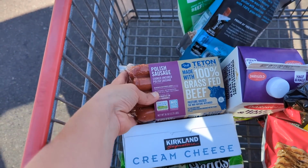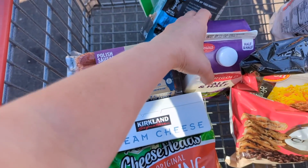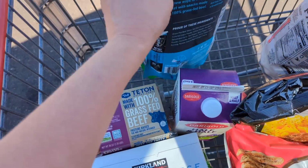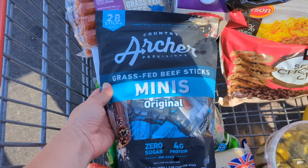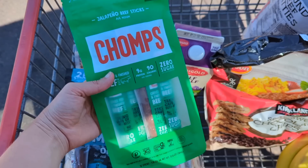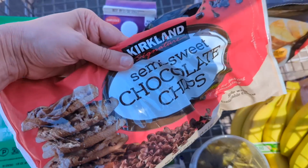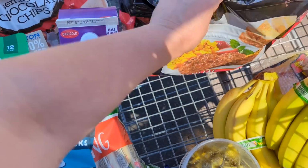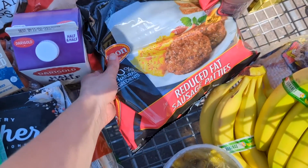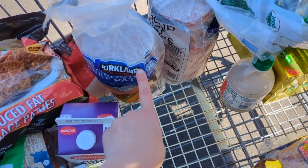We got 2 packages of the Teton Waters Ranch sausages. We love those. Got a big thing of half and half. Decided to try these Archer's mini meat sticks. Those will be great, especially for Levi. Got 1 pack of the jalapeno chomp sticks. Those are really good. Chocolate chips for the kids' trail mixes. Some breakfast sausage. These are pork sausages. I got 2 of the ground beef patties. That just makes really easy meals. They're really quick and easy to cook in the air fryer.